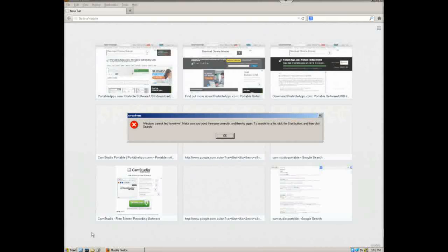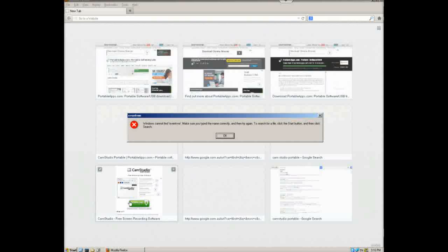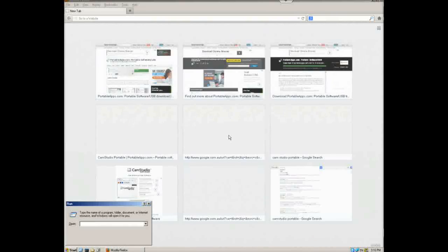Okay, it came up. Windows cannot find event viewer. Make sure you type the name correctly, then try again. Alright, so might be some mistakes, sir. Might be some of the errors in the warnings. That is the reason it is blocking the event viewer. What you can do over there, sir, you can just delete that panel, make it empty, and over there just type down www dot.